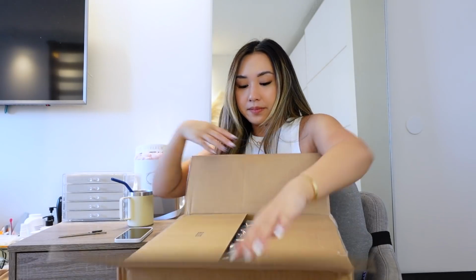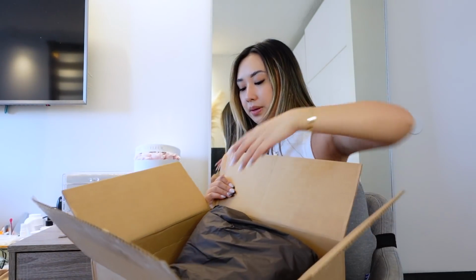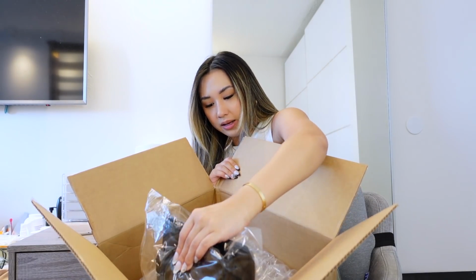Okay. So this one's definitely lighter than the Dior. Okay, so again, the bubble wrap, and then the tissue paper. Oh, and here it is. It doesn't come with a dust bag. Weird. Wow, it's really cute.